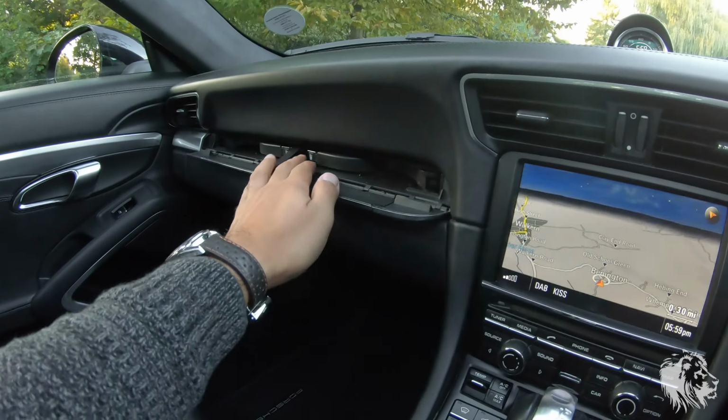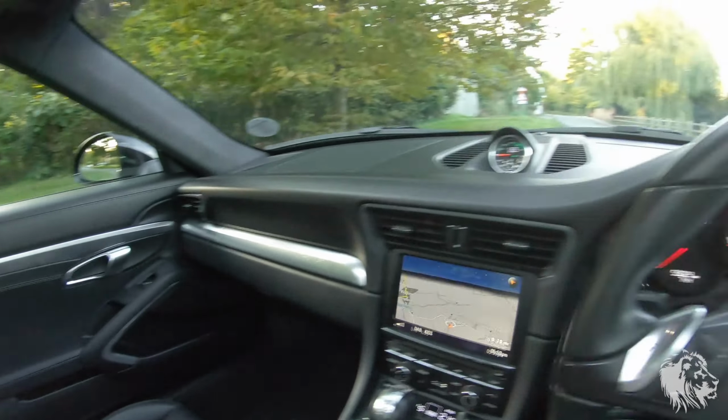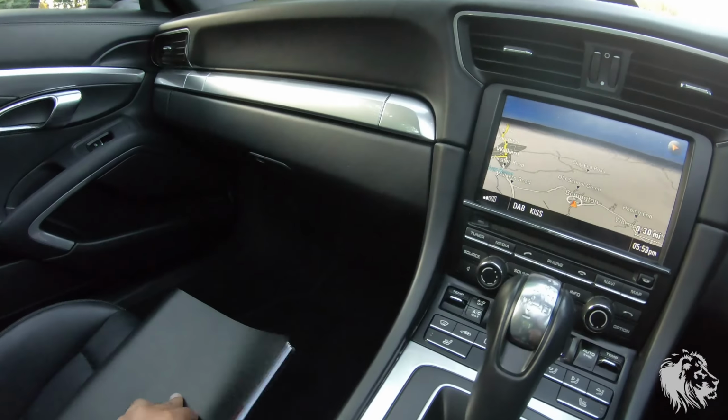It has dual cup holders, so they come out like that. And obviously it's got the glove box, which I showed you. Alcantara roof lining, which is all in perfect condition as well. Really lovely. It has cruise control. Let me just show you the file quickly, and then I'll talk you through some of the bits on the outside.